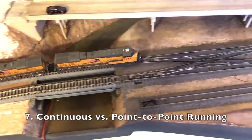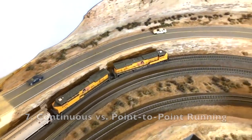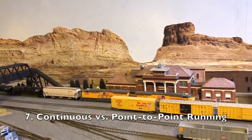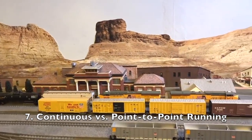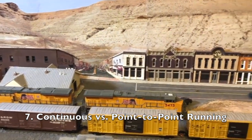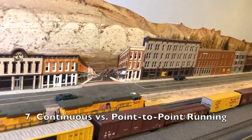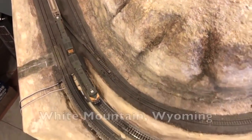The train is now crossing Green River and in a moment will arrive at the western end of the classification yard in the town of Green River. The train will stop here for a crew change. With a new crew now aboard, the train continues eastbound. The train is now passing White Mountain, which sits atop the eastern helix.